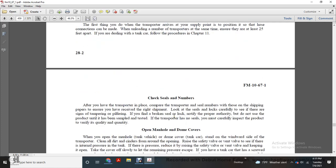Check the seal numbers. After you have the transport in place, compare the seal numbers with those on the shipping paper to ensure that you have received the right shipment. Check the seal and locks carefully, and see that they show no signs of tampering and pilfering. If you find a broken seal or lock, notify the proper authority. Prevent use of the product until it has been sampled and tested. If the transporter has no seal, you must carefully inspect the product and verify the quality and the quantity.